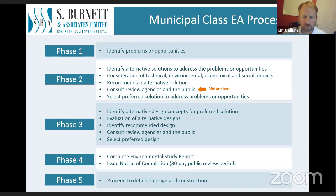And there will be another opportunity once we get to that stage. We'll be having another PIC at that point where the public and agencies will have another opportunity to provide input into the process.